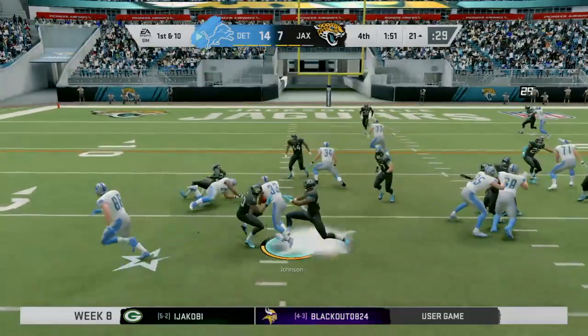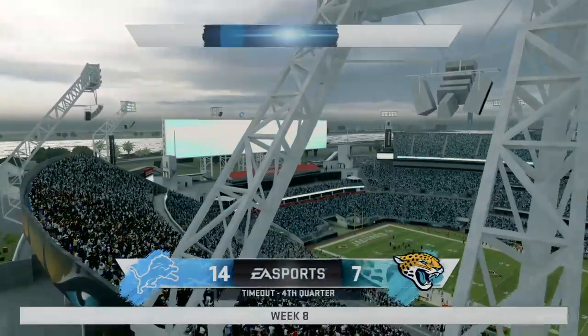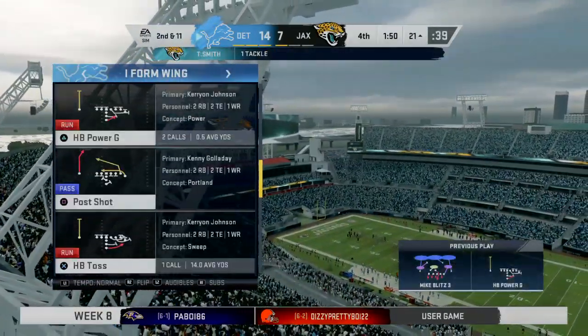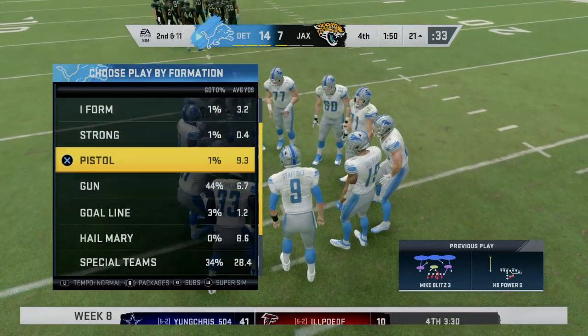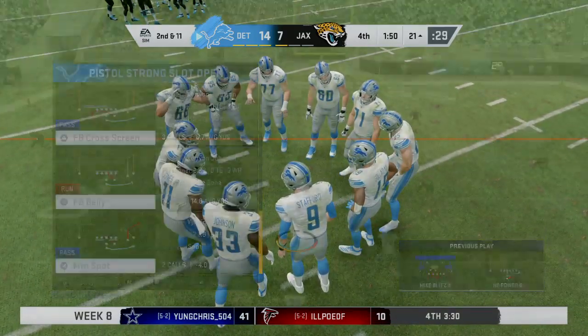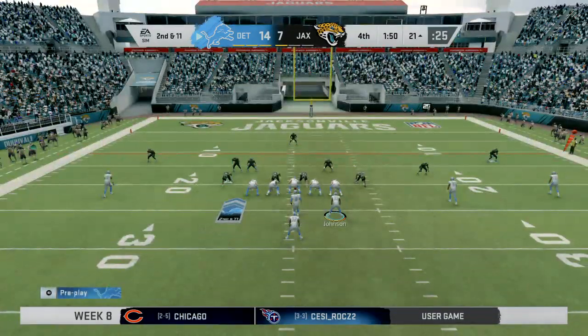On the ground, this is Johnson. And I think this defense knew what was coming as he is smothered behind the line. And now we're going to get a timeout defensively. So another stop, 1:50 left in the football game. You'd have to think likely another running play coming here, 2nd and 11.